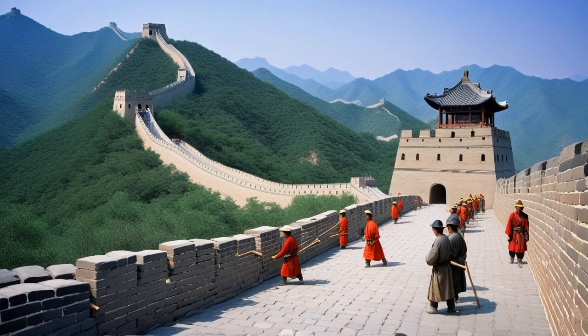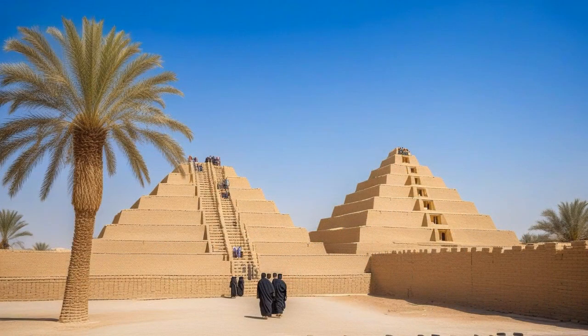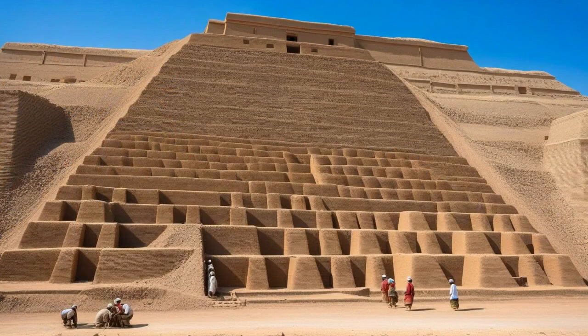As we delve deeper into ancient engineering, we must also consider the techniques employed in the construction of grand palaces and monumental tombs. In ancient Mesopotamia, the ziggurats stand as a powerful symbol of religious devotion and architectural achievement. These stepped structures, like the famous ziggurat of Ur, were built using sun-dried bricks and served as temples dedicated to the gods. The construction of ziggurats required an understanding of materials and environmental conditions.